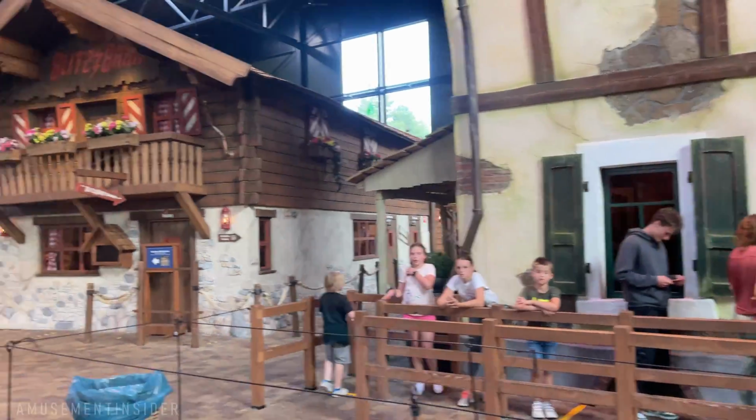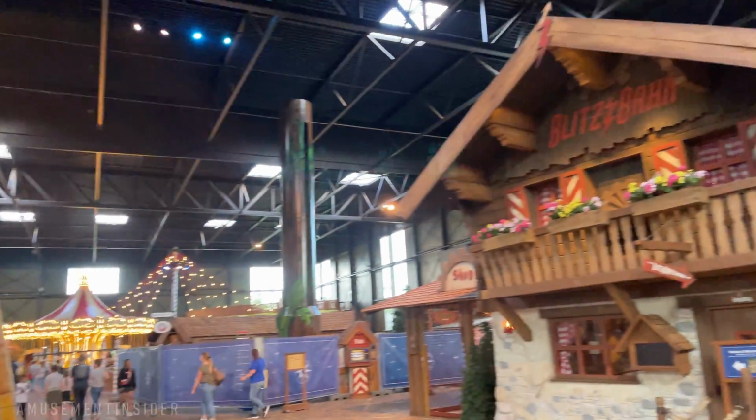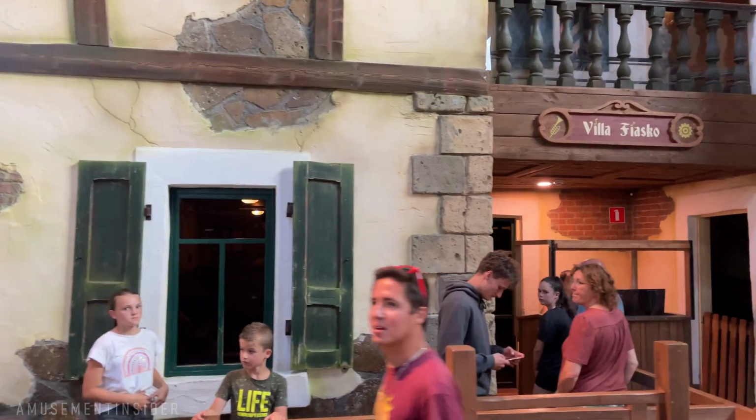It still has that FEC feeling to it, which is actually pretty interesting and really its own little separate world apart from the full-on theme park. It's a pretty nice place to escape the heat or any bad weather that might come your way while you're visiting.